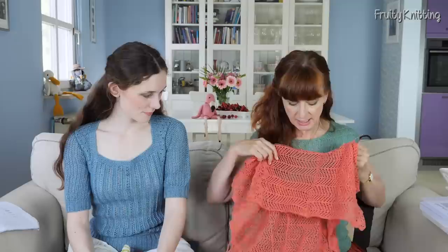But thankfully, this pattern really wasn't that difficult. You're only patterning on the right side row, so every second row is purled, which means you get a break every second row. And the chevron lace pattern, which covers the majority of the body here, is actually really easy. It's only two patterns and you can easily memorize it.